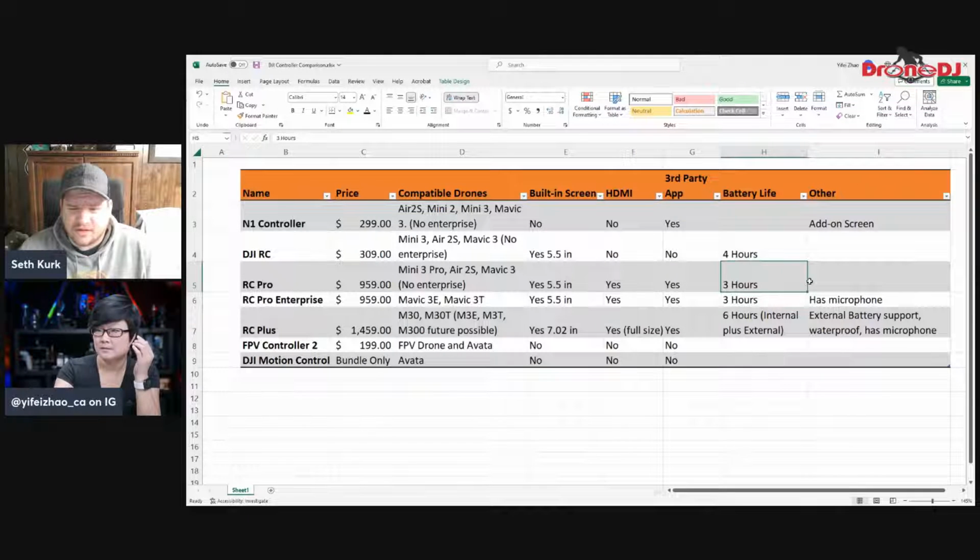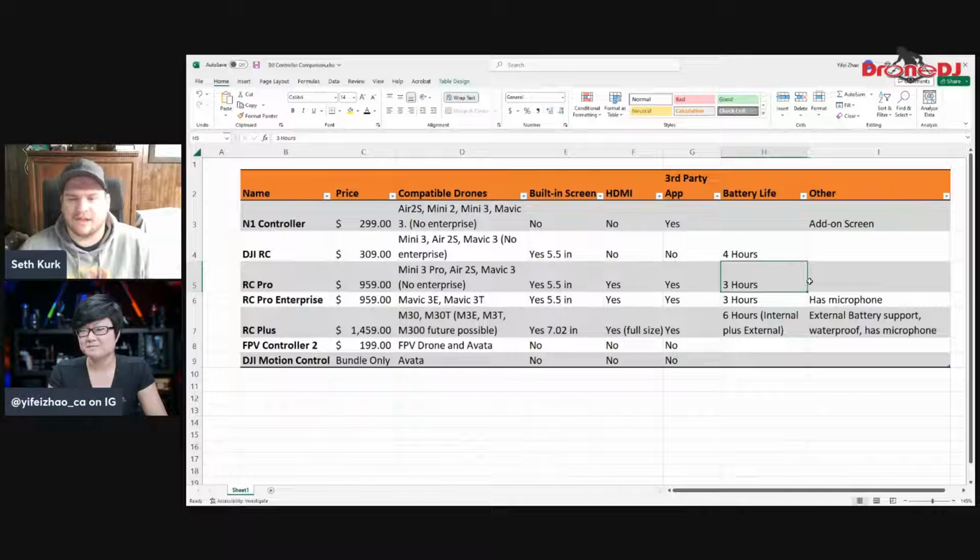Which is a little bit surprising, that the RC has more battery life than the Pro. And honestly, that 4 hours is a little deceiving. You think that's not a lot of time, but how often would you be out there flying for more than 4 hours? If you're doing it professionally, 100%, you would be out there longer than 4 hours. But for just recreational, you'll never run down that battery. You're just going out there for an hour, unless you're doing it all day.